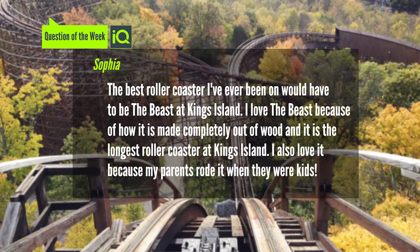And our final response comes from Sophia, who writes, the best roller coaster I've ever been on would probably be the Beast at Kings Island. I love the Beast because of how it is made completely out of wood and is the longest roller coaster at Kings Island. I also love it because my parents rode it when they were kids.